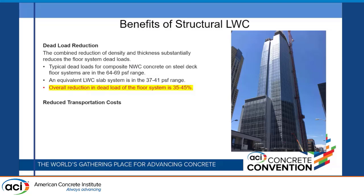You also have the potential for reduced transportation costs, and this is specifically pertinent to precast concrete. You see trucks going down the road hauling girders or double T's. And with normal weight concrete, frequently they can only get one member on a truck and haul it to the job. But if they reduce the density of the concrete, they might be able to get 2 pieces on a truck at least some of the time.